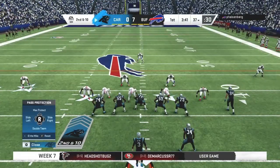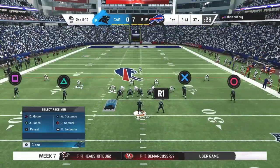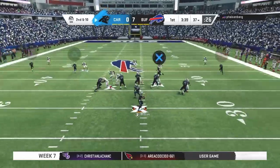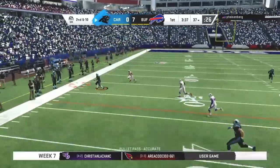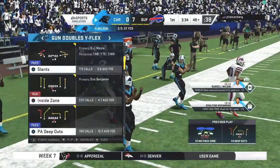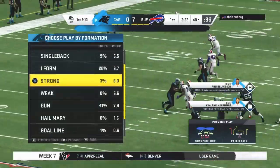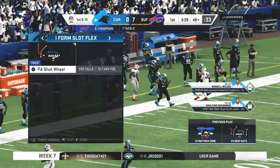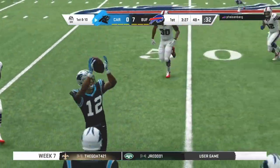Line of scrimmage, again the 37 as they line up second and 10. Let's go double count right here, double count. Play action, it's Wilson. And he will find the open man. It's DJ Moore. Give him 15 there. The Panthers have a first down.